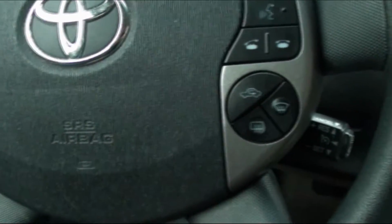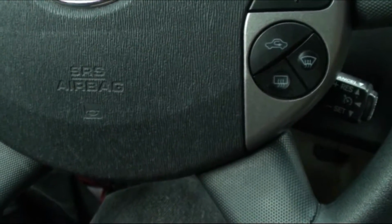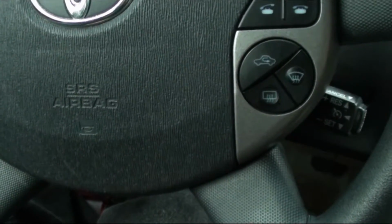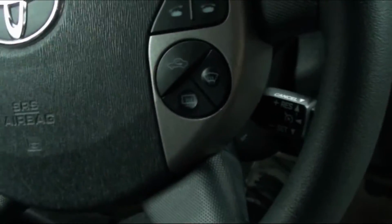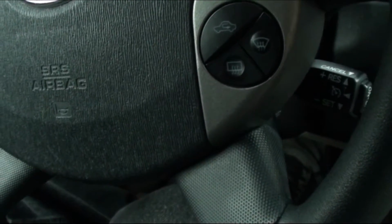That's been incredibly helpful, even in the days that I didn't have my learner's permit, because I could just go in, turn on the car, and hit the defroster to defrost the car while I went and scraped the windshield in the wintertime.